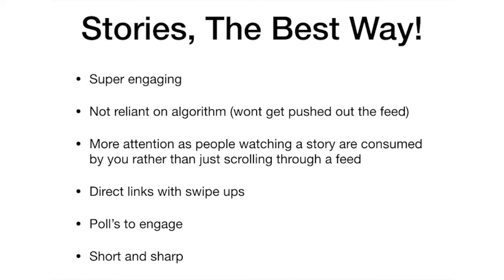You're going to get more attention as people that are watching a story are consumed by you rather than just scrolling through a feed. And what I mean by this is when you're looking at a story on Instagram, it takes up the entire phone. It literally takes up the entire screen, and there's nothing else they can see. Whereas with a post, they're just scrolling through a feed. A story is essentially taking up all of someone's attention, and it's going to be a much, much better way to gain some followers and some traffic, because all they see is you.